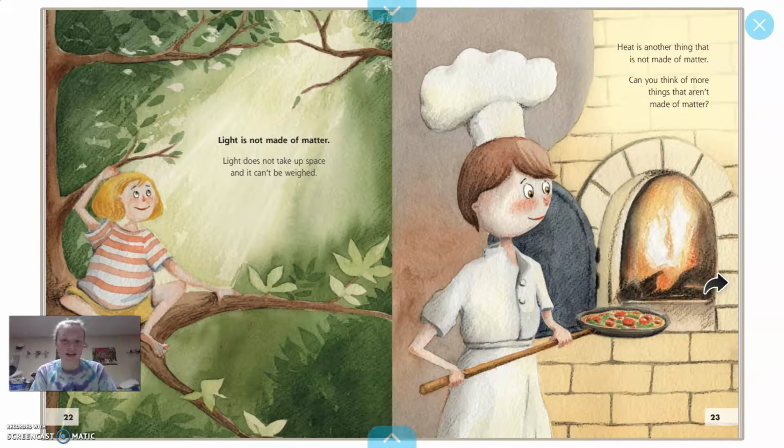Heat is another thing that is not made of matter. Can you think of more things that aren't made of matter? Things that don't take up space and can't be weighed.